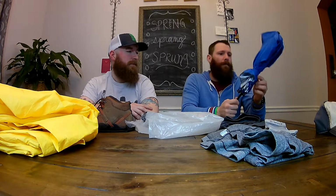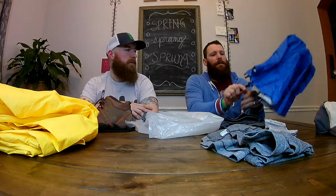Exactly. Super lightweight. It doesn't have a handle, but to be honest, I didn't even miss it. When you open it up, let's see. Let's go ahead and do it. There's actually a really wide umbrella. That's a good bit of coverage there.